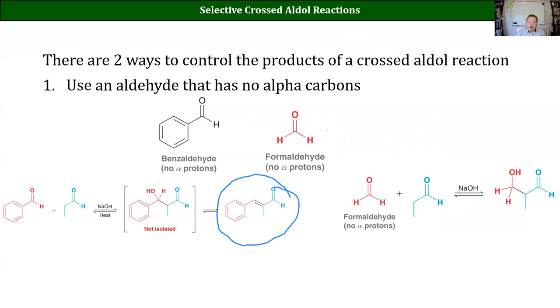So a one-pot synthesis is good from a logistics point of view, especially in a lab where you don't want to have to do multiple steps. But on the other hand, you kind of get a mess of stuff a lot of times, and you're limited as to what you can make.